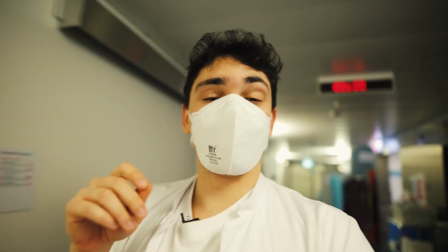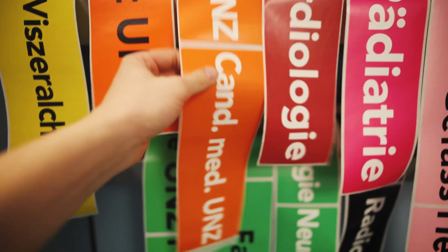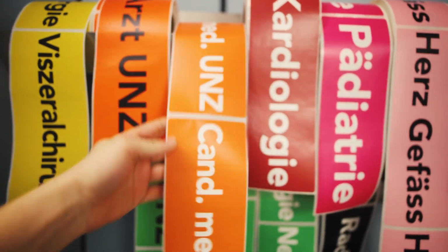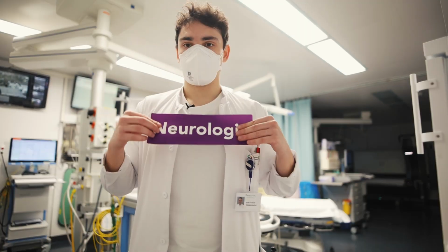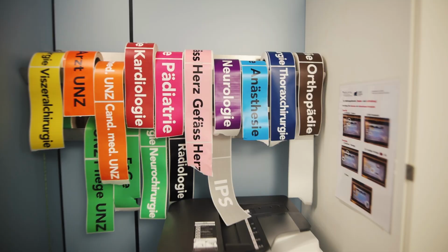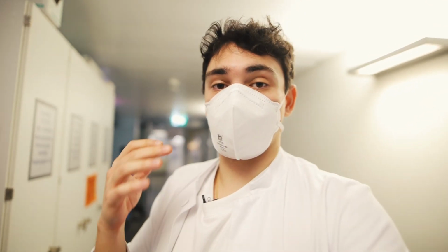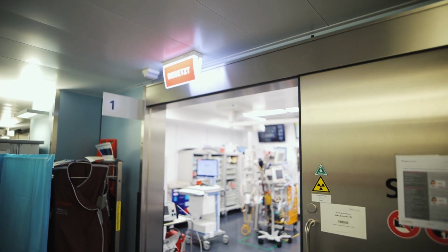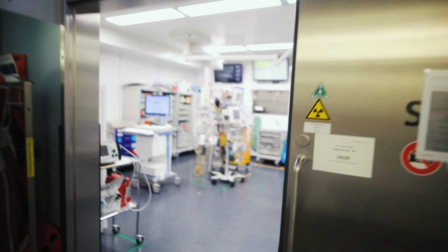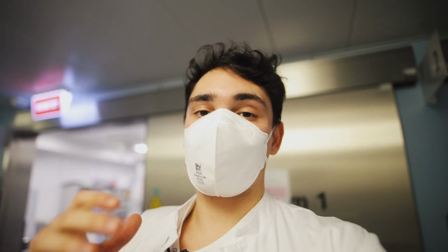Something I find really cool is this right here. These are all stickers that you can take and put on your coat so that everybody else can directly see and understand from which discipline you are. This again saves a lot of time and makes sure that the correct people are addressed when needed. Something really good about the shock rooms here is you can take the patients from here and bring them directly to the CT scan. Saves a lot of time when it's about saving lives.